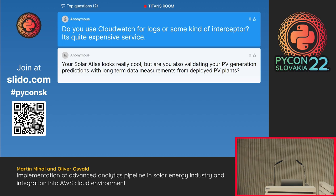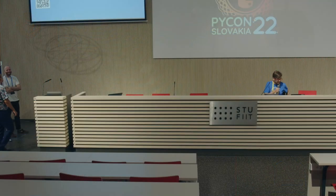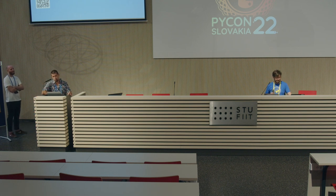Do you use CloudWatch for logs or some kind of interceptor? It's a pretty expensive service. We are using CloudWatch, and from my experience, it doesn't look super expensive. Again, we are in a niche business, so our data are not 99 cents data, so maybe that's why we don't have a problem investing a few hundreds of bucks into monitoring. But maybe for our other business, it's too much. I don't know.